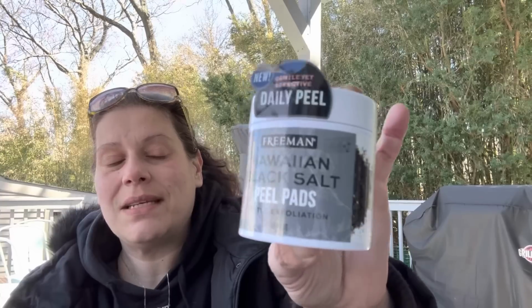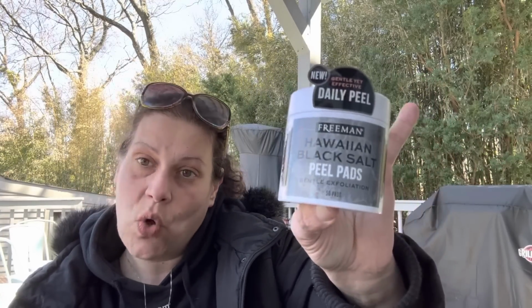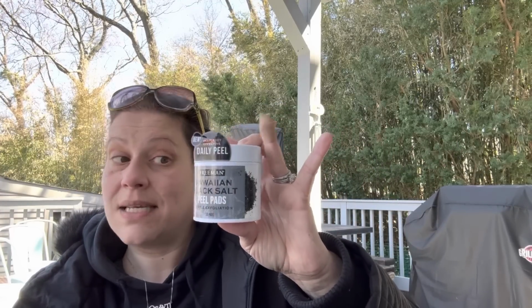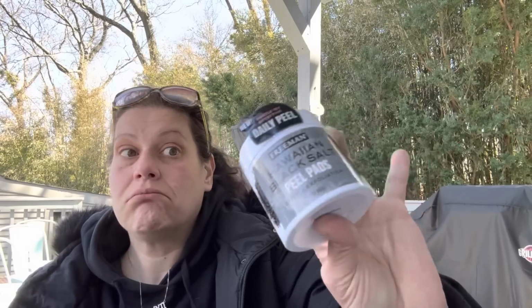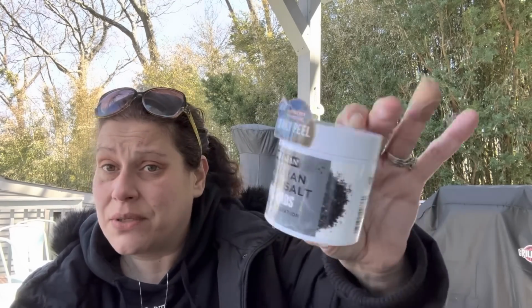I got one of these Freeman 50 count Hawaiian black salt peel pads, gentle exfoliation, made in Korea, not tested on animals. I'm a little scared of it, but it says gentle enough for daily use. So I don't know. Will not use it daily, but I thought it was something to give a try.